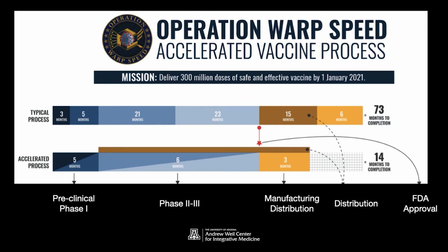And at the same time, the brown top bar is manufacturing. So at the same time we're doing phase 2 and 3 trials, the drug companies are manufacturing the vaccine in large numbers. So we cut down a process that's normally about 44 months to about 6 months or so. Finally, we're left with manufacturing and distribution at the end of phase 3 trials, and that is condensed somewhat.